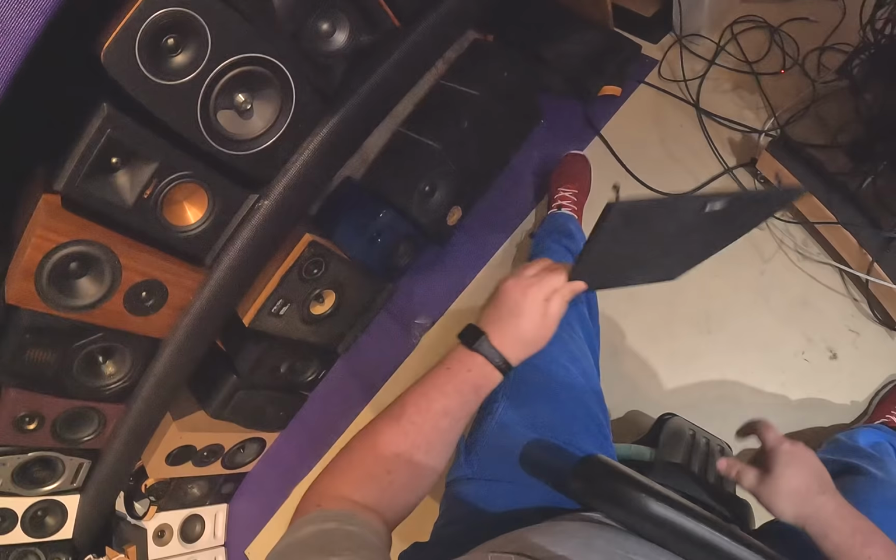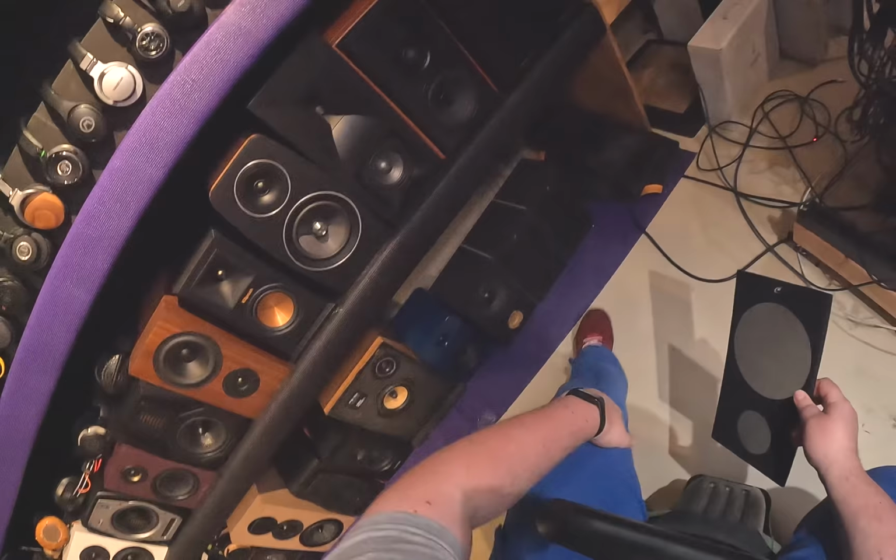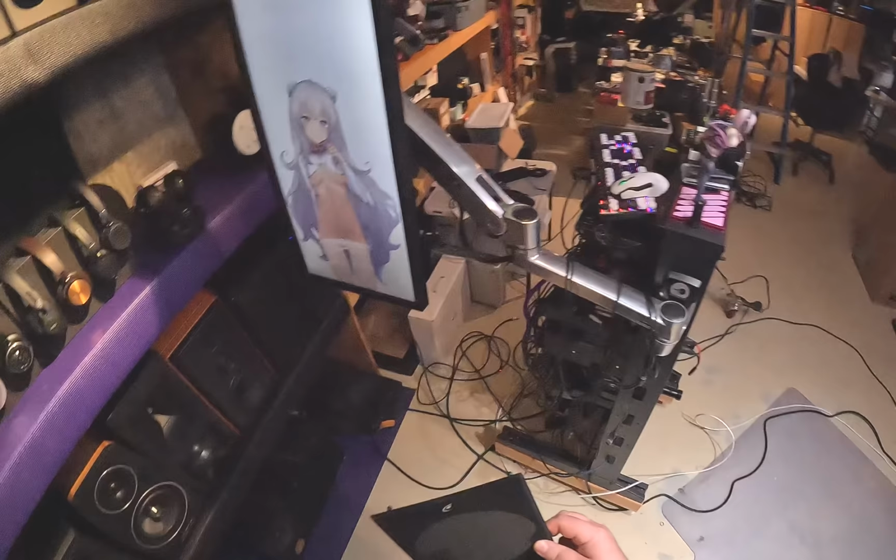There we go. So, Dayton B652s were my original speaker. Steve Gutenberg was like, hey, these speakers are really great and they're cheap. They're like $40 a pair. And I got a set and Steve Gutenberg was right. They're a sealed 6.5 inch, and I used to recommend that people buy them on Reddit.